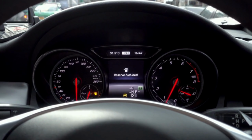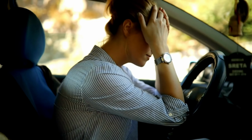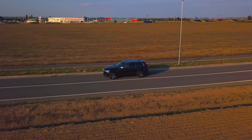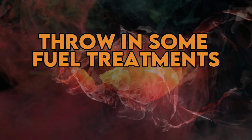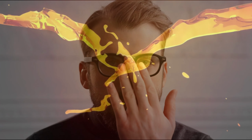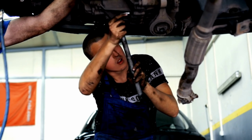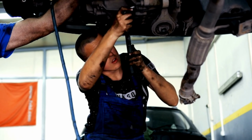Low fuel means your pump is slurping up gunk like a smoothie, and that's a recipe for disaster. Changing the fuel filter is like getting your car a fresh air filter. It's all about clean air and proper flow. Occasionally, throw in some fuel treatments, like a detox for your car's bloodstream. And if you ever mix up fuel types, don't panic. Seek professional help. They're like the relationship counselors for your car.